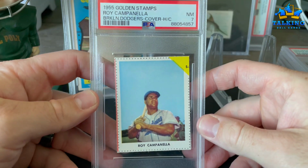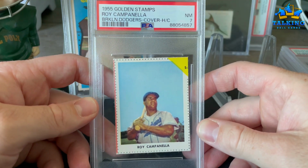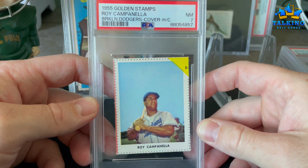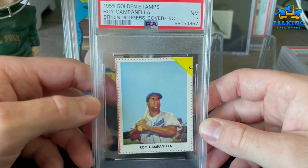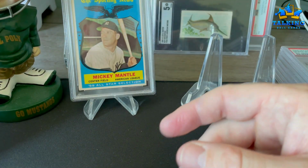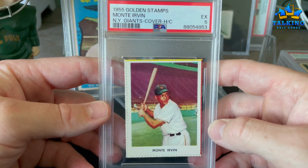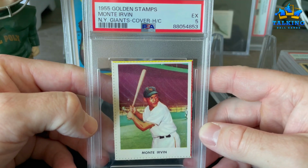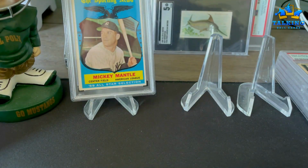Anyways, moving on, a couple more golden stamps. 1955. This is a Campanella, and this one gets a 7, which is awesome. Very happy with that. Let's see. We got one more stamp card here. I think just one more. Another Monte Irvin. This gets a 5. Let's go ahead and move along here.